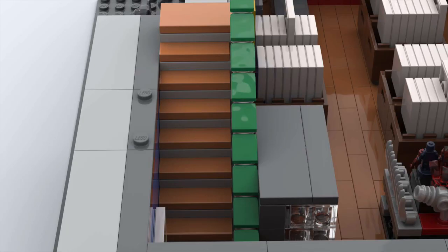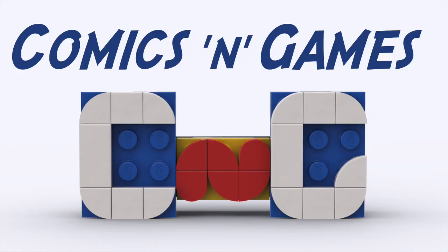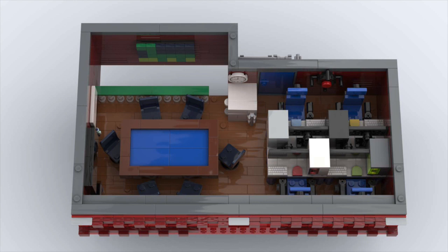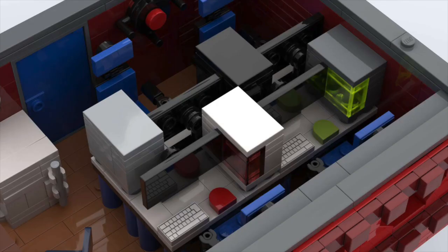Now it's time to go upstairs and see where the games come from, comics and games. Upstairs is a fully built gaming suite, or what I like to call the gaming dungeon. Complete with a gaming table for board games and 4 gaming PCs, this upstairs unit is for the gamers.